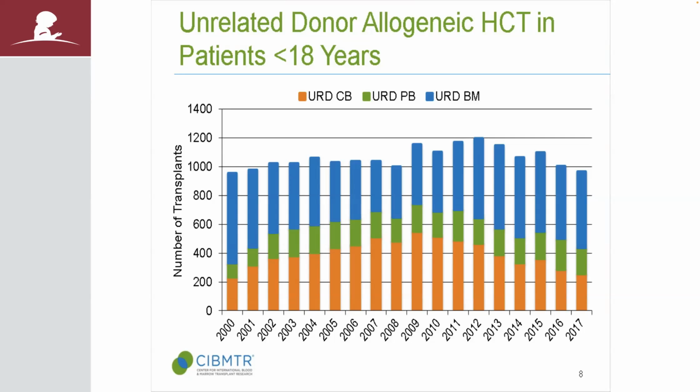Yep. So getting the stem cell source. You can get the stem cell source from cord blood. That's usually after delivery of the baby. And again, I'll expand on this in one of my next slides. What's the difference between the cord blood and the peripheral blood and the bone marrow, and why you choose what you choose.